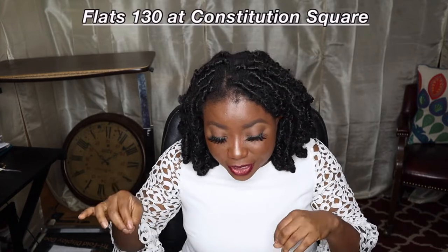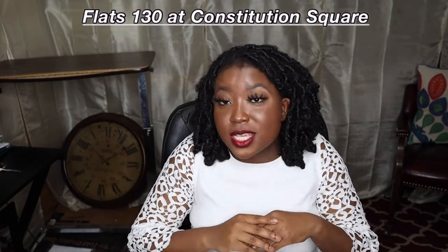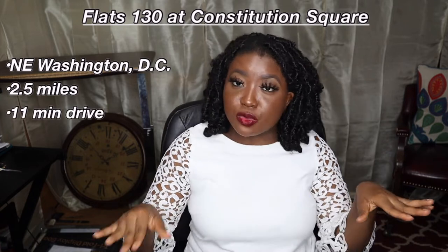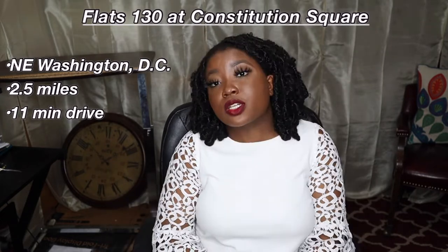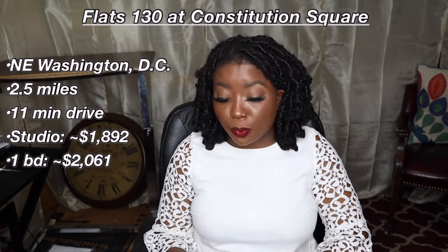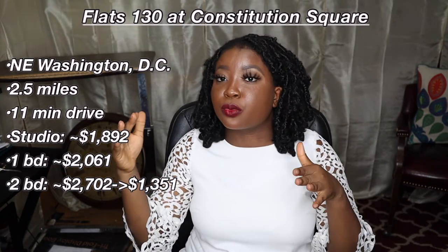So the next one is Flats 130 at Constitution Square. I'm gonna repeat because that's a long name. Flats 130 at Constitution Square. So it's in Northeast DC. It is 2.5 miles away from campus. It's an 11-minute drive, so literally not too far. And they offer studio to two-bedroom apartments. All right, their studio is $1,892. Their one bedroom is $2,061. Their two-bedroom is $2,702, which divided by two people would be $1,350 each.